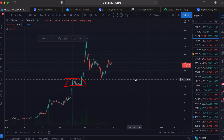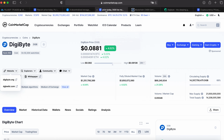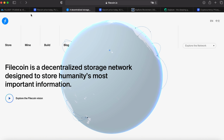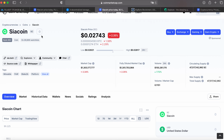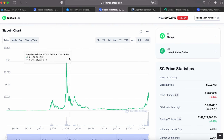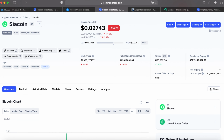Anyways, so yeah, Filecoin is a storage coin. So for you guys who like investing in storage coins, I would highly suggest looking at this coin, Siacoin. If you guys think you missed the hype on File, this is another storage coin. It's an OG one. It's been around since 2015, I believe. And look, it did peak at 10 cents, and we have a lot of room to grow right here. We have a few 100%. Currently, the market cap is $1.3 billion. Fully diluted, it is the same.